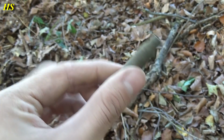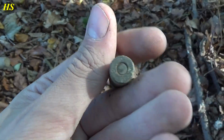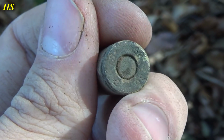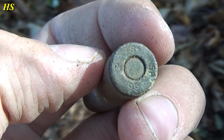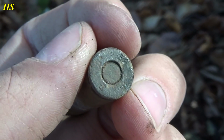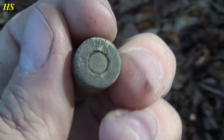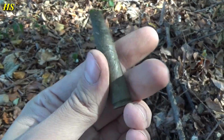So, that's very interesting. Yes, I just found another German shell casing right next to it. Look at this. This one looks better, as you can see right there on the bottom. We can still read the head stamp. It only has a P right there, which is a German code. And right there, S and a small star. Lot number 58 and the date 1935. And again, this one wasn't fired, as you can see.